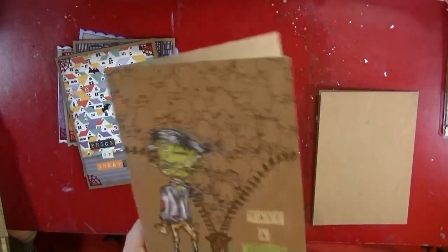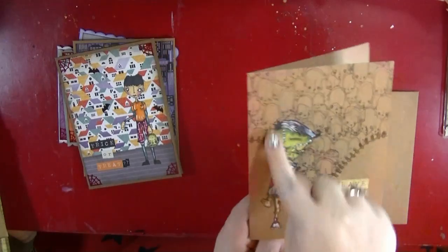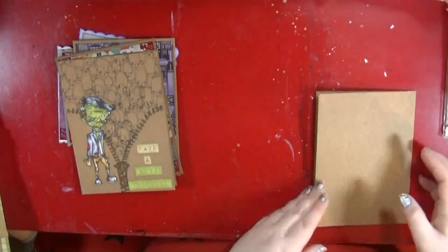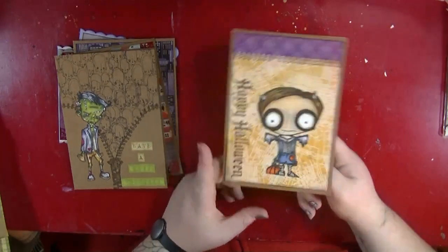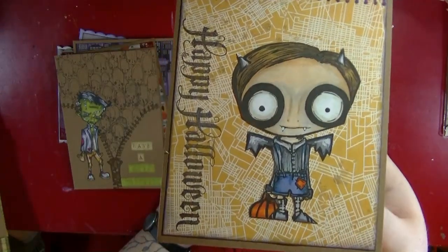This one says Happy Halloween. And my friend Karen had this zip stamp, so I stamped that up, and then I masked off these areas to stamp all these little faces behind, and then I've coloured in my little Frankenstein and stuck him on. And then this is a little Octopo digital image, and again this is a little Happy Halloween, this little bat boy. So I've just coloured him in and added him.